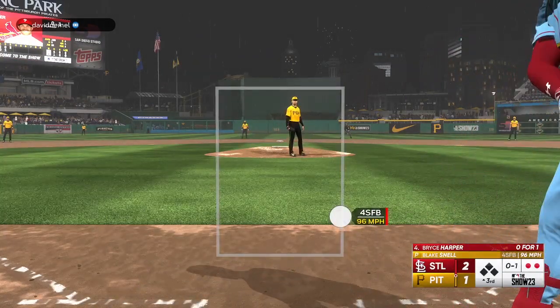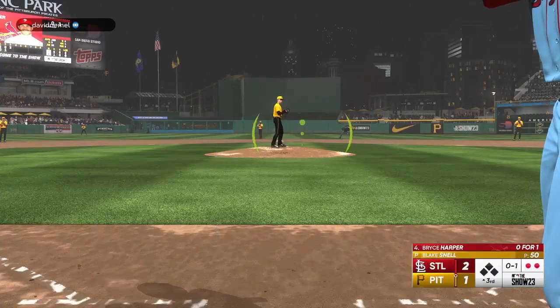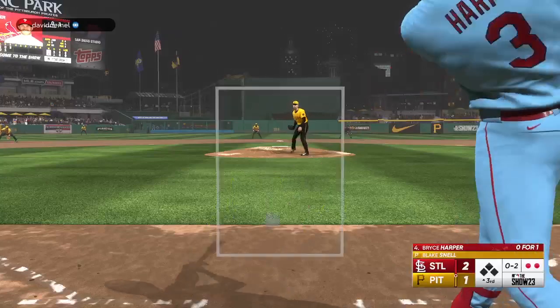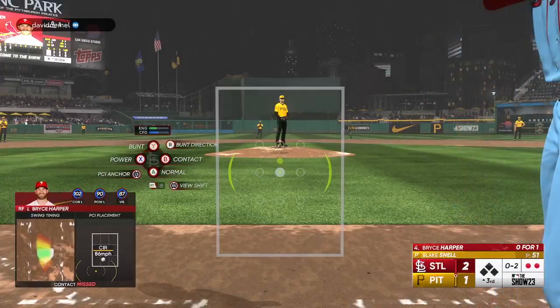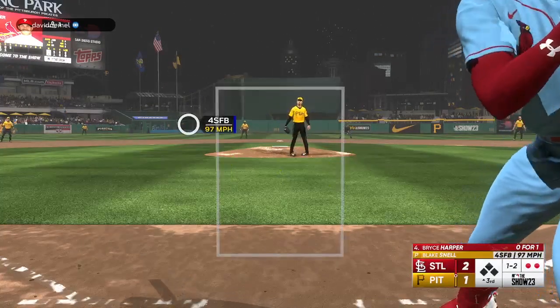Harper now at the plate as he swings through strike one. Oh, and two as he waves at that one. The pitch. Ball one there.